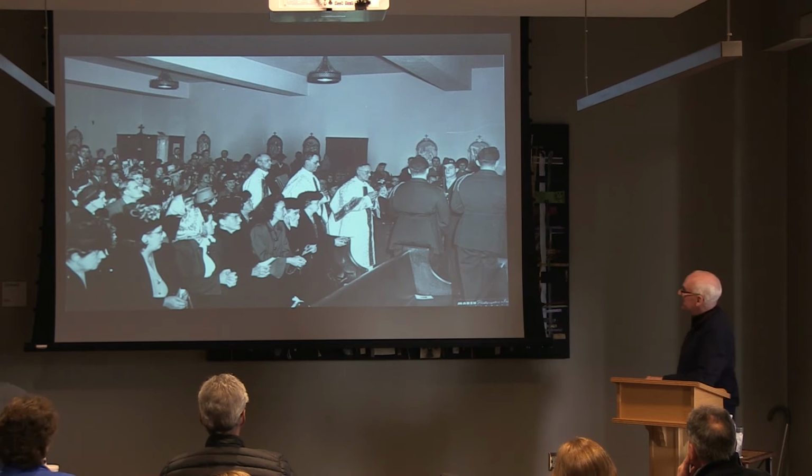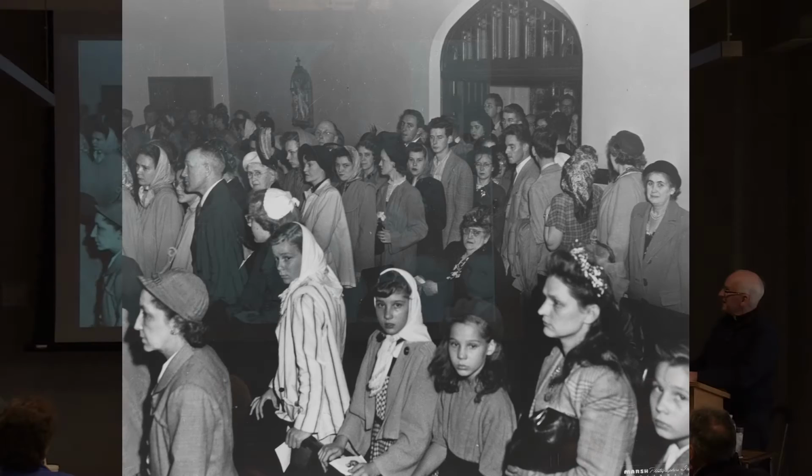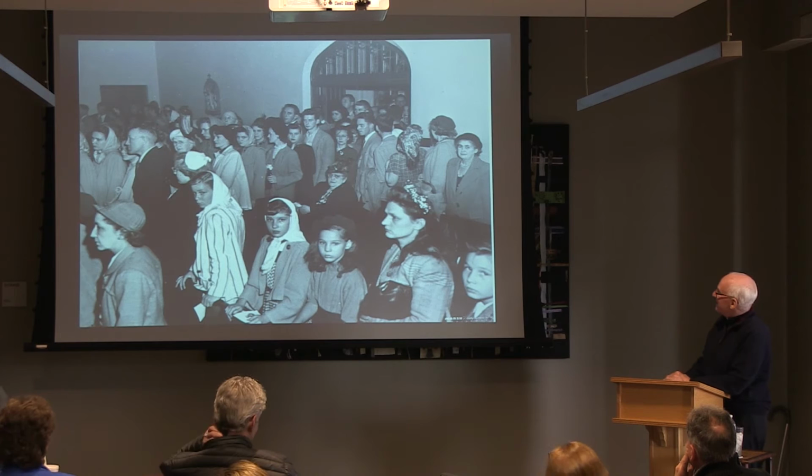This is the crowd arriving. And of course, you're in Schmidt, all you see, the door is still there. That's the comptroller's office now. And everybody there lining up to see the arm of St. Francis Xavier. It's interesting to see the costume of people. Next picture.